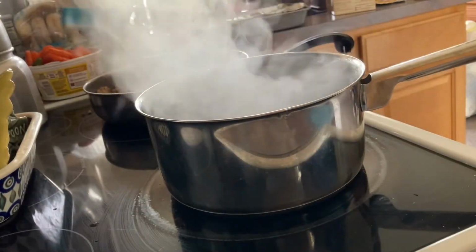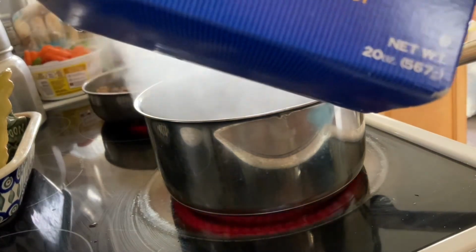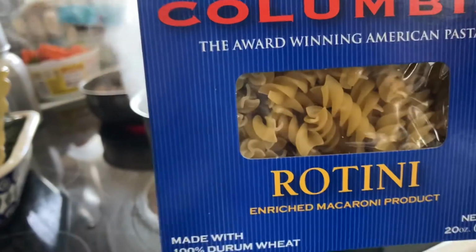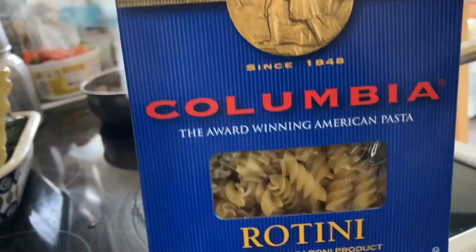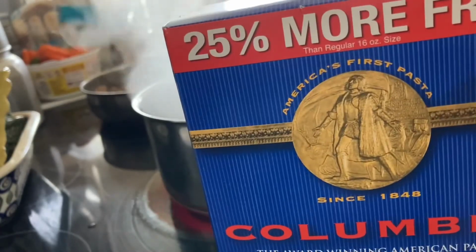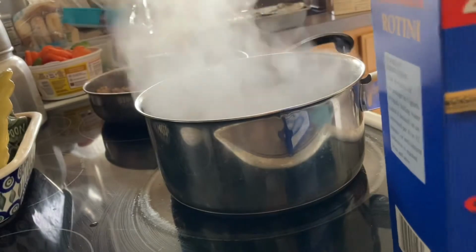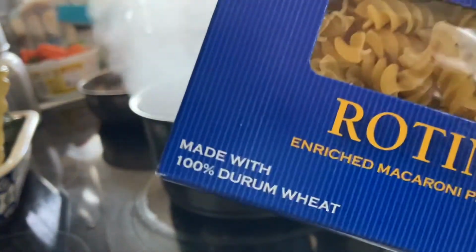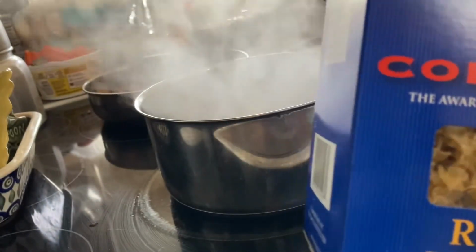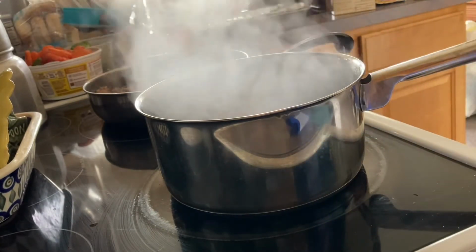So now, as you can see, I've got some water boiling, and I've got this 20-ounce box. The Dollar Tree has a pound-plus package, so I've got 20 ounces of pasta going in here. I'm going to cook up most of this pasta for one of the things. I would cook all of it up, but I just don't have the room. And what I would do, I would cook the others up later. Maybe we'll go half of it. Half now and half later for the meal that I'm going to make.